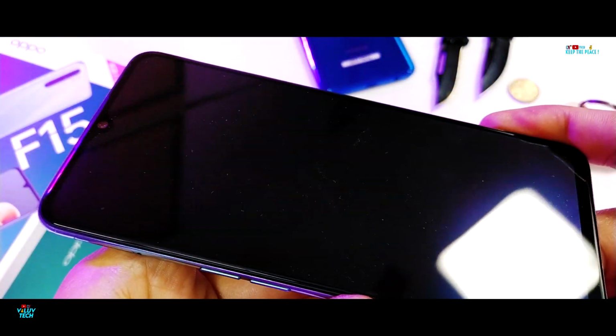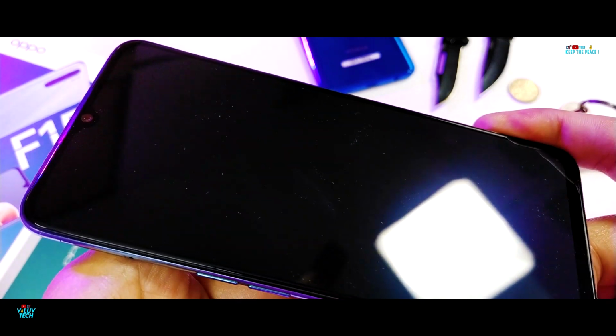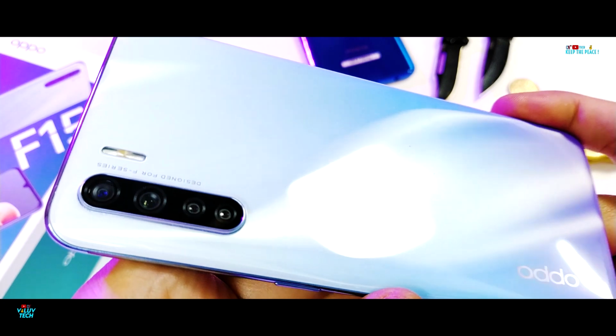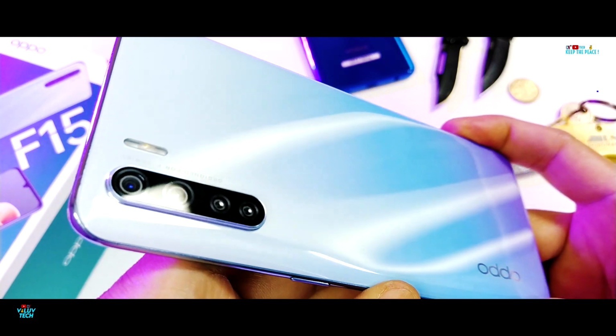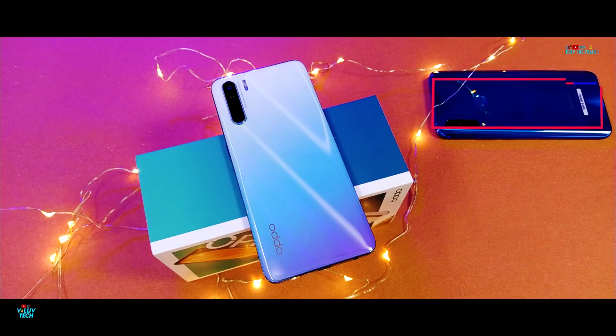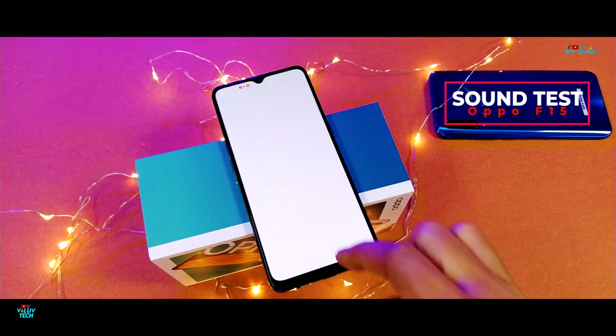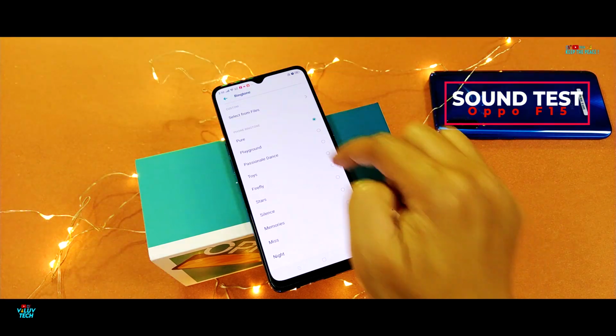It is good news that a 20k device was able to handle the blade as expected. The Oppo F15 passes my scratch test without suffering any major scratches or damage. Next up, moving on to the sound test to check the audio quality and loudness of the bottom firing external speakers on the Oppo F15.